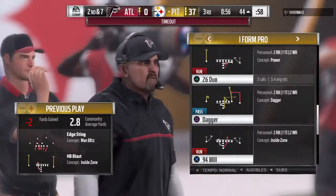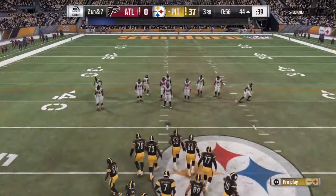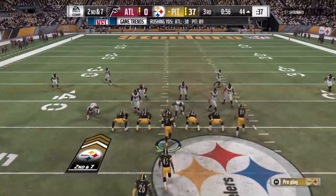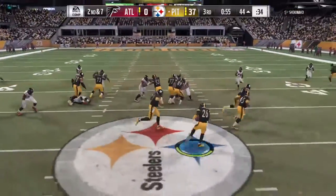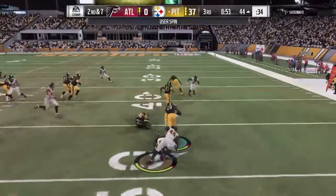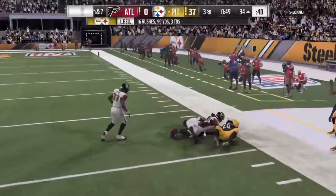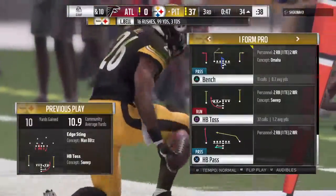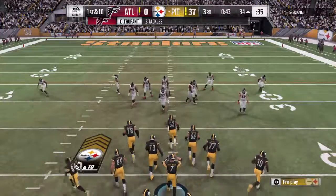And now a timeout defensively by the Falcons. It's just their first, so 2 remaining as they burn one here in this third quarter. Now they'll try to sweep with Bell. Oh, and now he bowls him over. And he gets this inside the 35-yard line. A gain of 10, good for a Steeler first down.